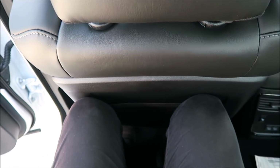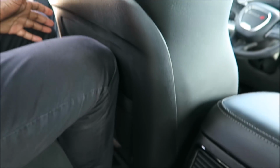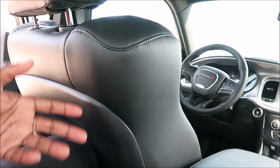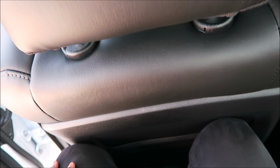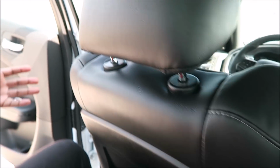Now in the back, I have a little bit of space, but you can tell how big this seat really is and how much real estate it holds up. I'm 5'11", and I was sitting pretty comfortably up front. I could have probably moved it up a little bit, but you can see that there's not a ton of room back here. Like I said, you can tell how big these seats are, just how thick they are and how wide they are, just by looking at this view.